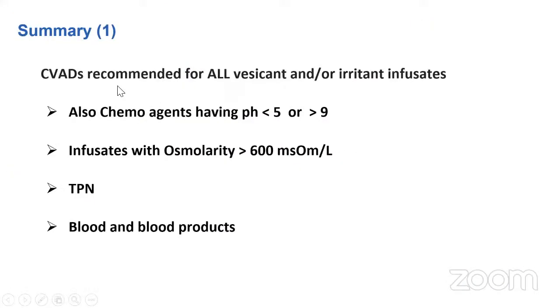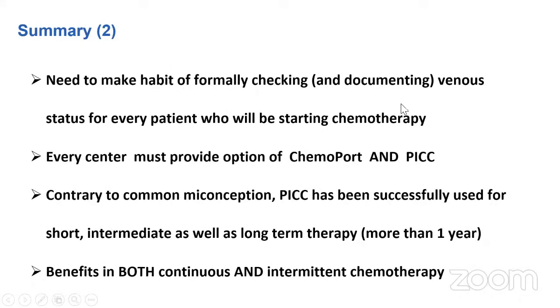So finally, to summarize, central venous access devices are recommended for all vesicant and irritant infusates. Also for chemotherapy agents where pH is less than 5 or more than 9, and infusates of osmolarity more than 600, like TPN and blood products. We need to make a habit of formally checking and documenting the venous status of every patient who will be starting chemotherapy. And every center must provide the option for chemoport and PICC. Contrary to common misconception, PICC has been successfully used for short-term, intermediate-term, and very long-term use as well, and is beneficial in both continuous and intermittent chemotherapy.